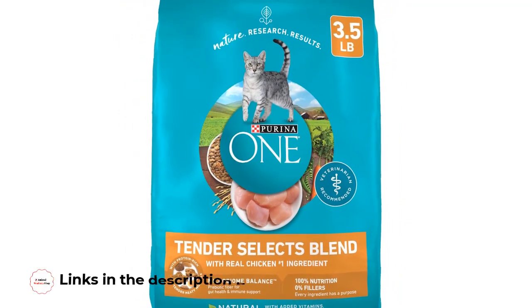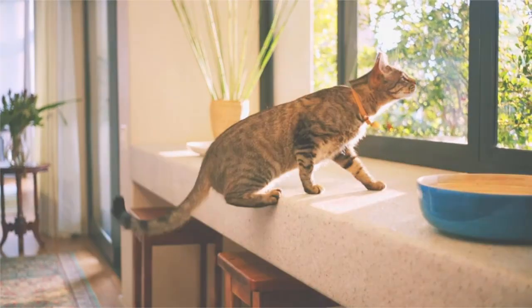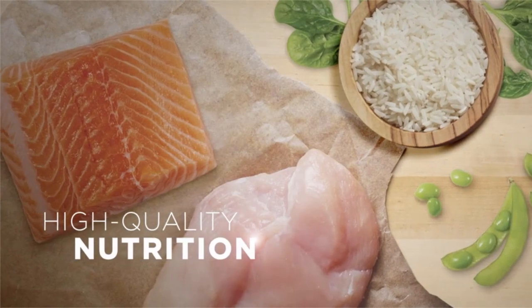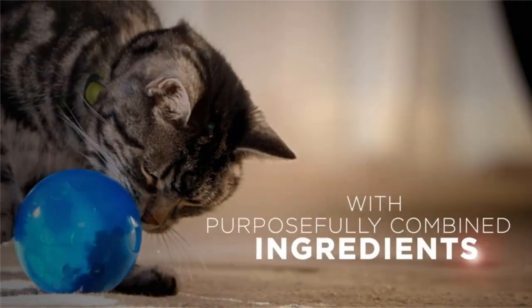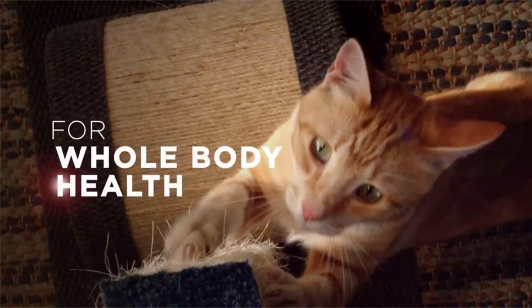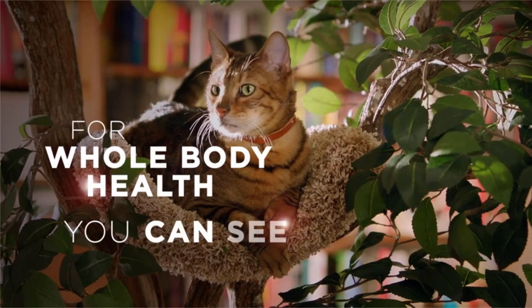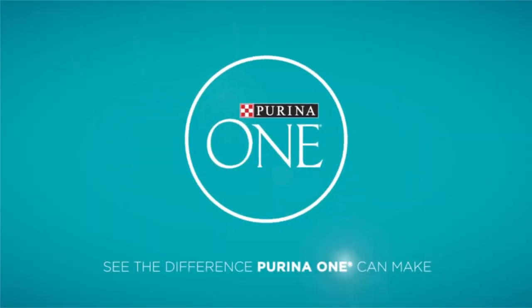Is Purina One good for cats? To answer that, we make Purina One chicken cat food for digestive support with a smart blend of purposeful, high-quality ingredients. Your adult cat gets a premium cat food with 0% fillers, 100% nutrition. Real chicken is the first ingredient, helping provide protein to maintain strong muscles, including a healthy heart.